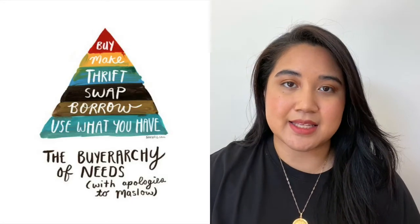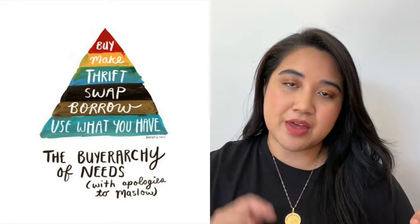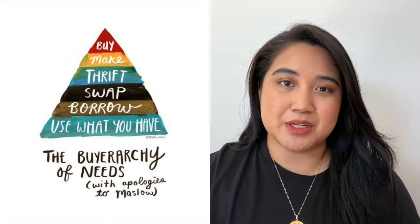Basically, the idea is that the buyerarchy of needs is how you can shop sustainably. So you start at the bottom and then work your way up. Starting at the bottom, the very number one thing that you should be doing is using up what you have. So for example, let's just say that you, hypothetically speaking, have an event that you want to go to and you want to wear a dress. And step number one, if you're going through this process, is to use what you have.